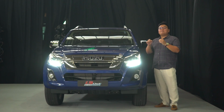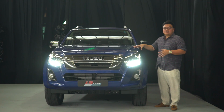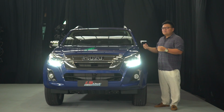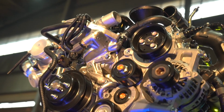Let's get straight to the main highlight of this car, the brand new 1.9-litre Ddi engine. This is a new age of smaller, downsized engines for the pickup truck market, and this one has the smallest engine in this market in Malaysia. Yet, only 1.9 litres, but fret not, it has more power and torque compared to the outgoing 2.5-litre model that this one replaces. So horsepower and torque is up by about 10%. You now get 150 horsepower and 350 Newton meters of torque.